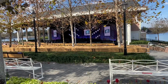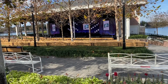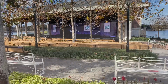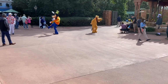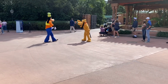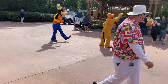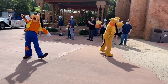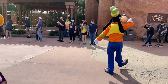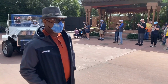So, like you say, the festival is the taste of Epcot, International Festival of the Arts. So at least we are getting some Disney songs being sung this year here at the American Gardens Theater. Hey, it's Goofy and Pluto, and I think here comes Mickey and Minnie. Hey.